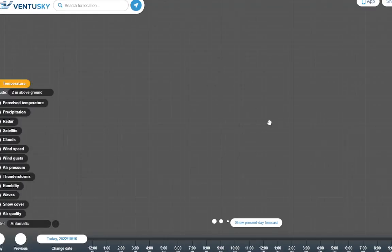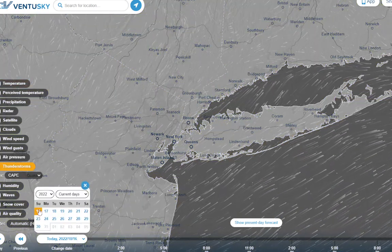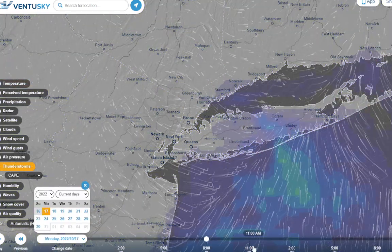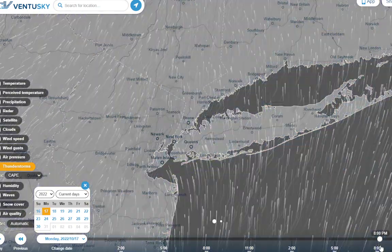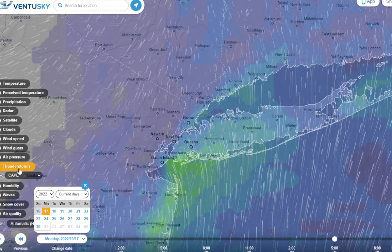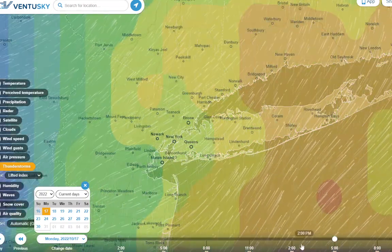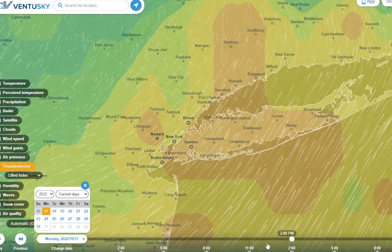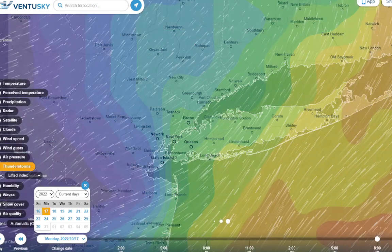So let me go to the Ventusky next, and we will look at the thunderstorm threat for tomorrow. I don't think there's going to be much CAPE around, but let's go and take a look anyway. Not really much. There's a little bit of it. What about lifted index? Yeah, all right. It does have some lifted index, so this is why there could be a thunderstorm tomorrow, perhaps. Scattered shower or a thunderstorm.